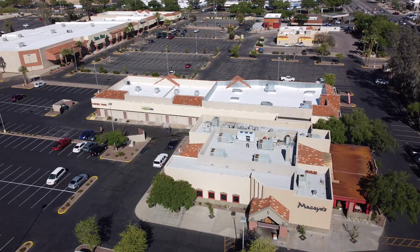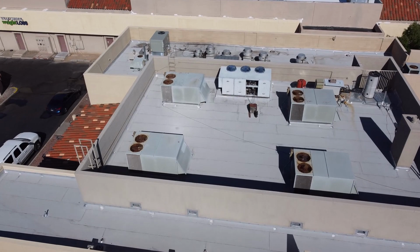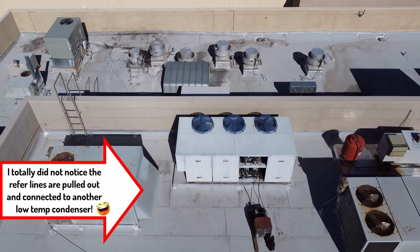So, all right, well, I see a unit right here. Looks like the panels might be off. That's Macayo's. Yeah, but what's this? What's going on right here? Looks like someone lost a panel to that unit. Is that a reefer rack unit?